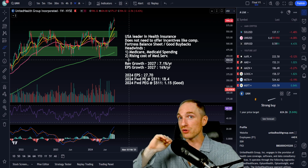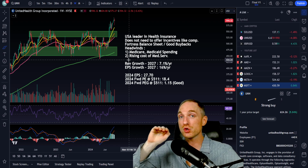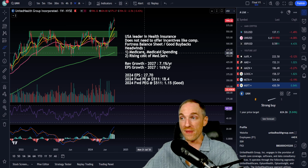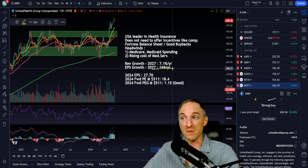If the cost of medical services increases faster than the company's ability to raise insurance premiums, well, then it's going to cost them more money for payouts when people put in claims, right? So that's going to wear down their margins a little bit. So those are the only headwinds we have to be mindful of. Other than that, guys, such a solid company, very stable revenue growth per year, very stable EPS growth per year.